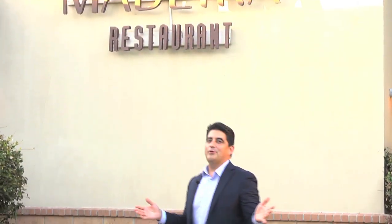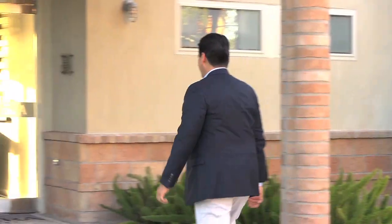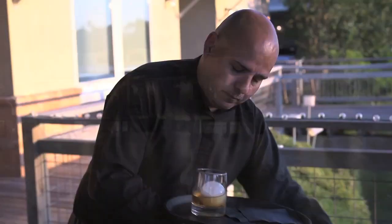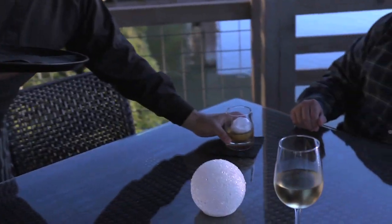We're here to try out some international cuisine, a great bar, and some waterfront dining. So let's go inside and take a look at the Madeira restaurant. The sun is setting and Madeira's is just opening for the evening. Situated on one of Brownsville's most beautiful resacas, it's the perfect spot to unwind with a drink before dinner.